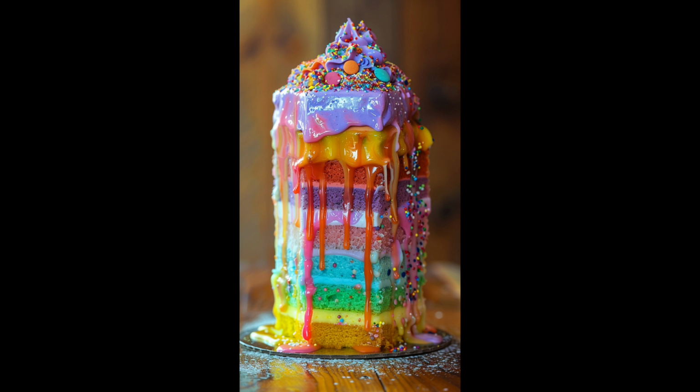Another mistake is frosting your cake before it's completely cooled. If the cake is still warm, the frosting can melt and slide off, ruining your presentation. Let your cake cool completely before frosting, and if needed, chill it in the fridge to ensure it's firm.